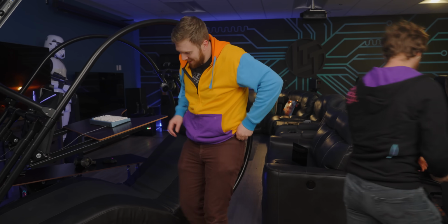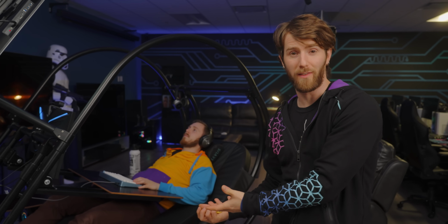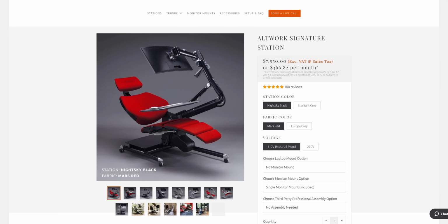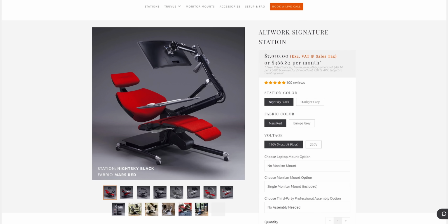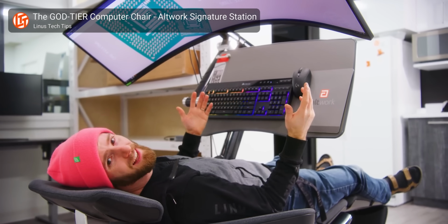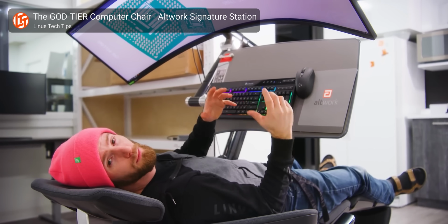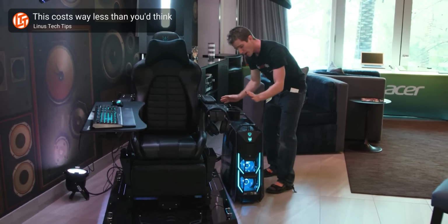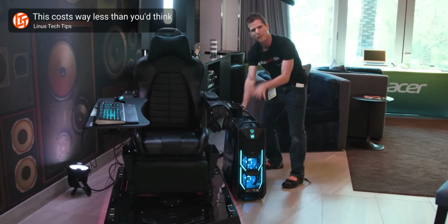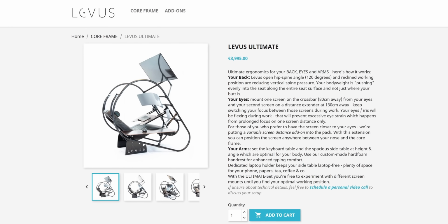So convenient. Now, at $4,000, you're probably wondering why we've referred to the Levus as the half-price cockpit. It's because similar products that we've looked at in the past cost twice as much, or more. They tend to be more richly featured with things like motorized adjustments, magnetic mouse pads, or even in the case of that wild one from Acer, an included gaming PC. But to Levus's credit, they achieve a lot of the same end result at this much lower price.